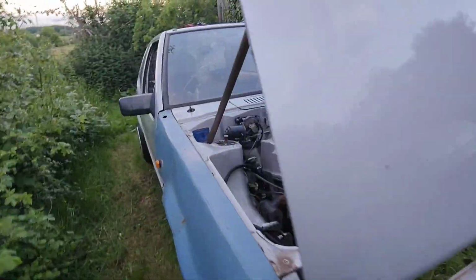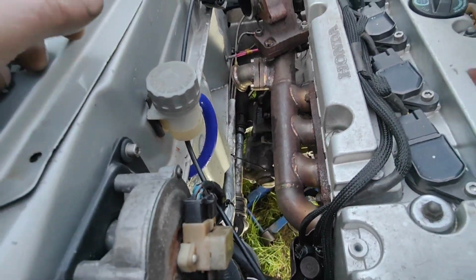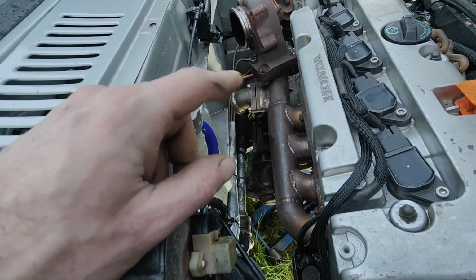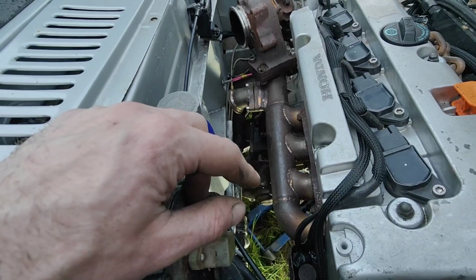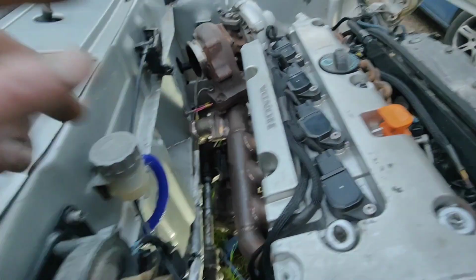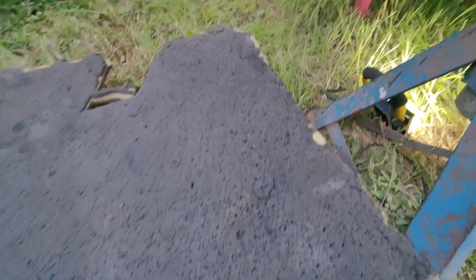Okay, so a quick update to finish off this video, because it's getting dark and I want to go home. I've probably put approximately 4 hours into taking the old gearbox out, which involved dropping the engine, putting the new gearbox on the engine, getting it all up in the air, and cutting a little bit of floor. Let's see if I can get under and show you.